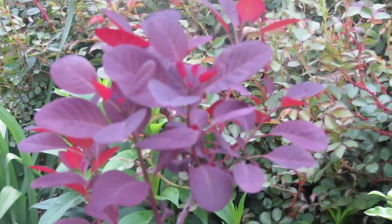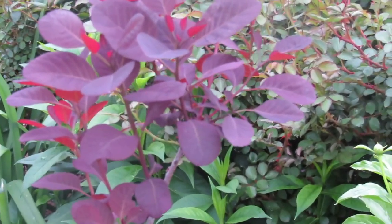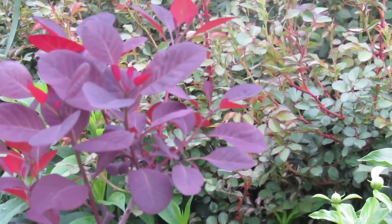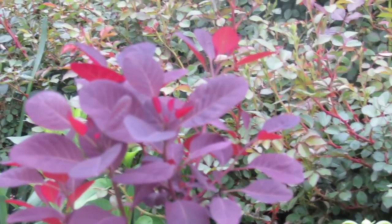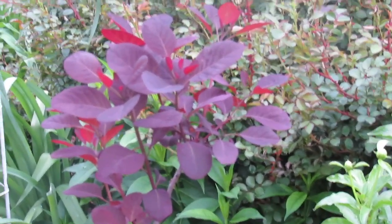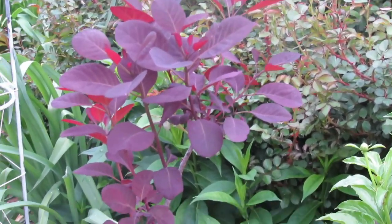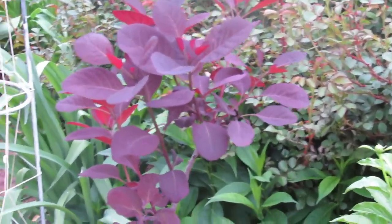I didn't think I was particularly fond of the smoke bush, but then I saw one at a nursery and it just looked so good that I decided I do want one. So sometimes the smoke part of it looks unruly and not so good to me, but this foliage looks beautiful. And if I don't like the looks of the smoke part, I'll just clip it off. But right now it's really looking good.